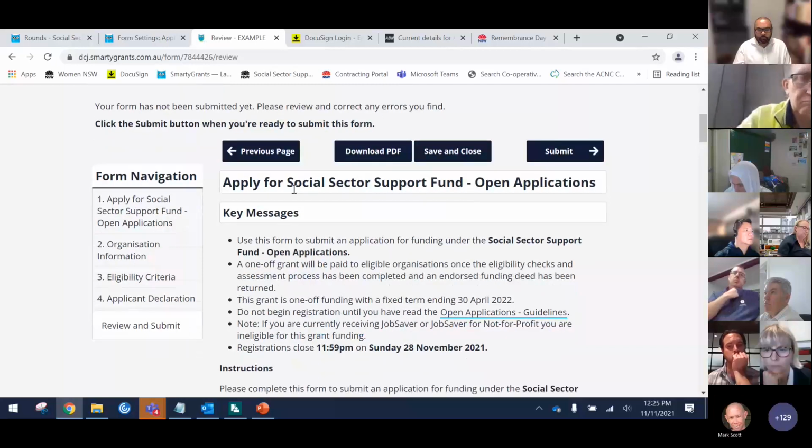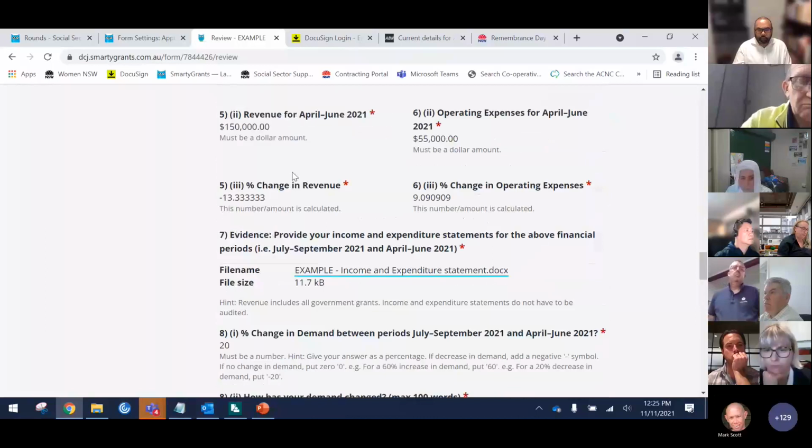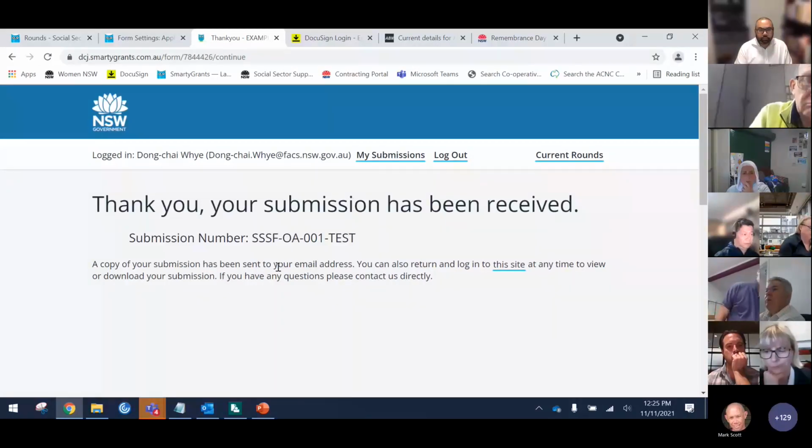So the last page is just an opportunity to review your submission. If everything looks okay, just go down and click submit. And that's it. And once you submit your application, you will receive a confirmation of your submission and also a PDF of your application through your email. That's it. Yep. Thank you for that, Don Chai.